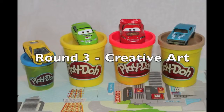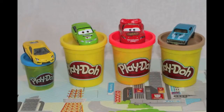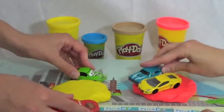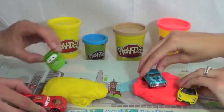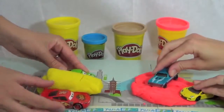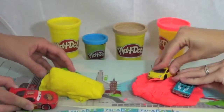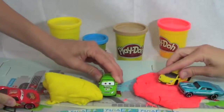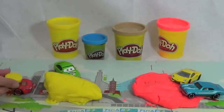Round three is creative art. Each team must make the most creative piece of art out of Play-Doh. I'm pretty excited to see what both teams bring to this round. This, I believe, is a very difficult round. It looks like the Hot Wheels are driving all over the Play-Doh. And what are the Disney cars building? Some kind of blob? We'll see, they're pushing in the sides here. This could get very interesting.